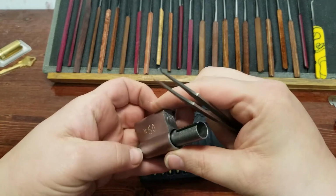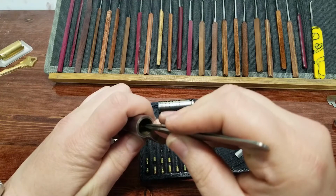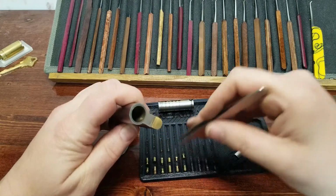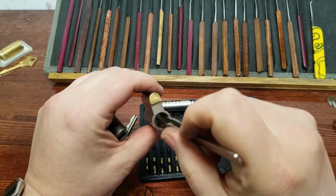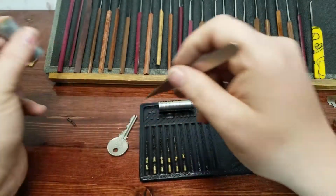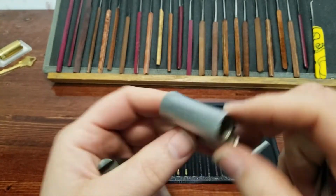Alright, so let's flip this around and get these last two from the back. It's not going to be much easier, because this is a long lock body. Okay, that's a spool. And that's a T-pin. I knew there was a T-pin in here. I could just tell. Felt right. Okay, and we can see that all of the springs are the same, and there have been no modifications to the top of this lock.